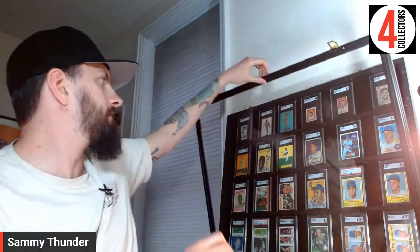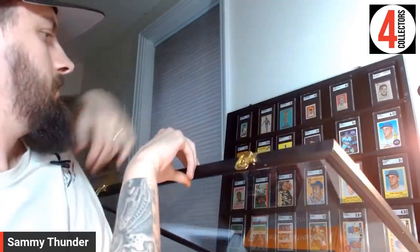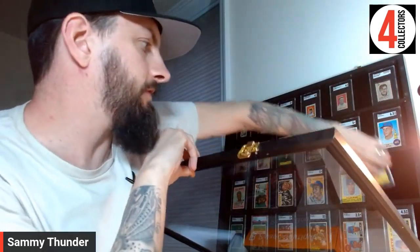So there's that. Smaller shows, less competition, but less supply for those sort of cards. And I will say this much: if you find something very special and unique, like I don't know if I have anything I got from a smaller show, but I'll use the Tom Seaver as an example.